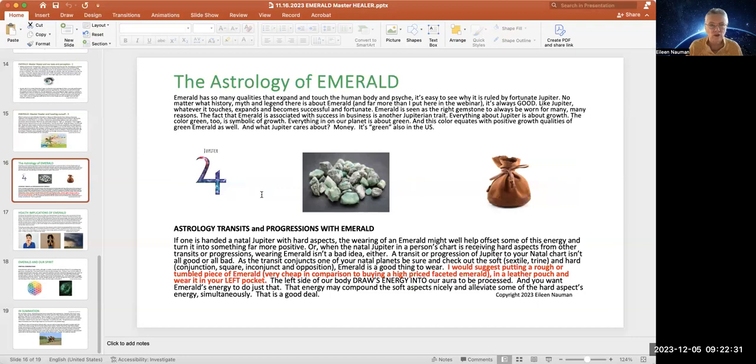Okay, here's the astrology of emerald. Emerald has many qualities to expand the human body and the psyche, and it's easy to see why. It's ruled by fortunate planet Jupiter. No matter what history, myth, and legend there is about emerald, and far more than I can put in this talk, it is always good. Like Jupiter, whatever it touches expands and becomes successful and fortunate.